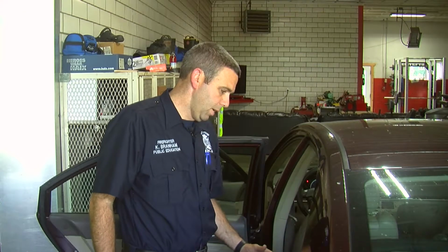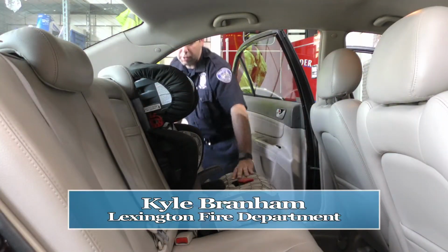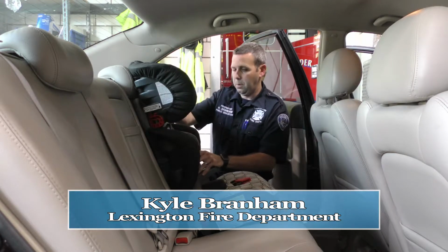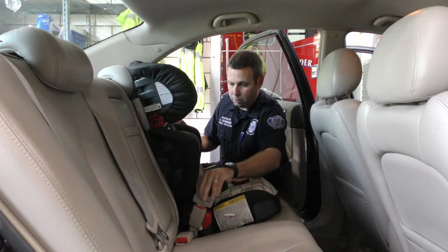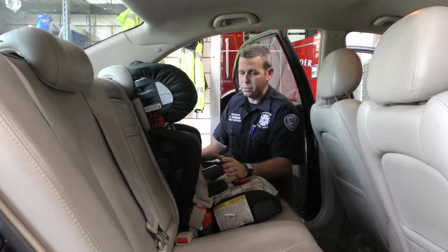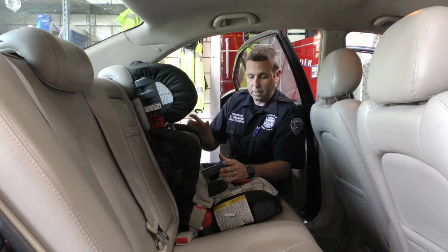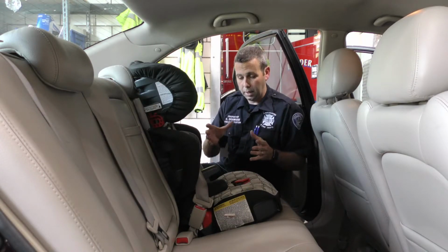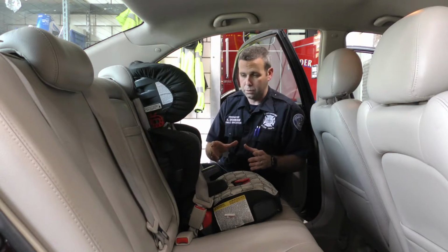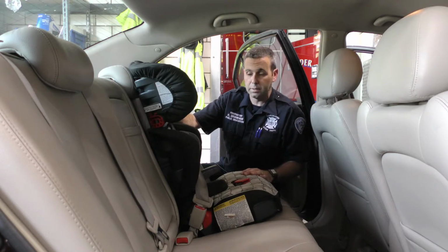Well, what we have today is this seat itself is called a belt positioning booster seat. The belt positioning booster seat, what it's designed to do is essentially when you have a child that's in a booster seat itself, the biggest thing is the position of the belt. If your child meets the weight requirements of a booster seat, and you're going to put them in a booster seat, the most important thing you can do is make sure the belt path is traveling across the stronger points of contact on the body.